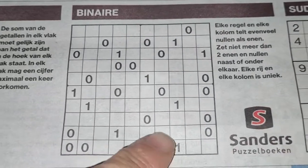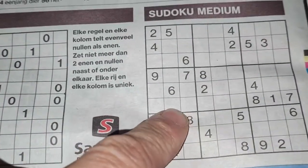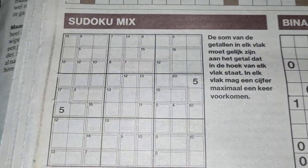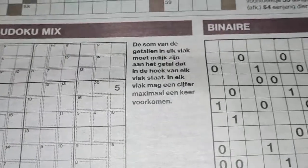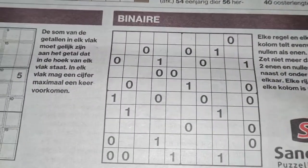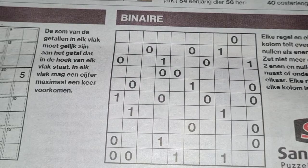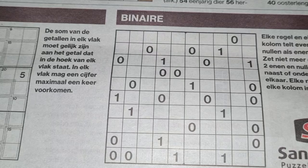We have here in this daily newspaper three regular Sudokus or puzzles. The first one is a binary, we have a medium Sudoku, and a killer Sudoku. So three regular Sudokus, but we have also in this newspaper an additional with extra Sudokus, and I believe there are six extra Sudokus. Six. Let me show you. Six extra.